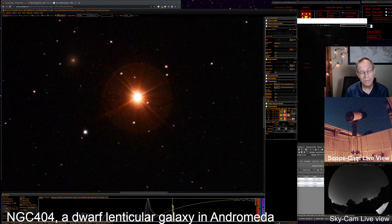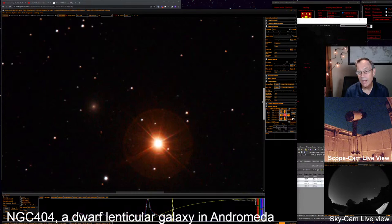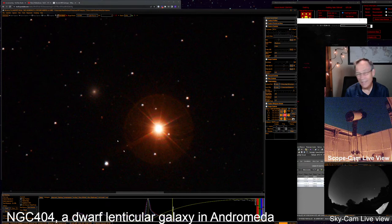Now I wonder if actually this is the galaxy we're looking at here. Yeah, this is the galaxy we're observing. And this bright star here looks like it might be some kind of supernova. This is highly interesting, isn't it?